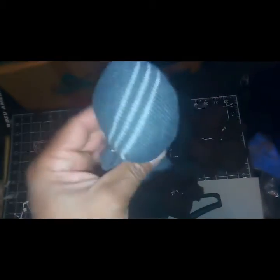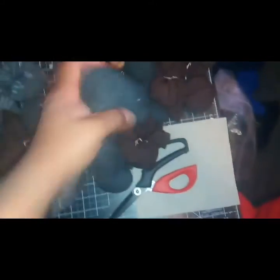Oh, smell good. Throw them in their car. It's a good air freshener. It looks like a sock, but it's not. That's another sweater right there.